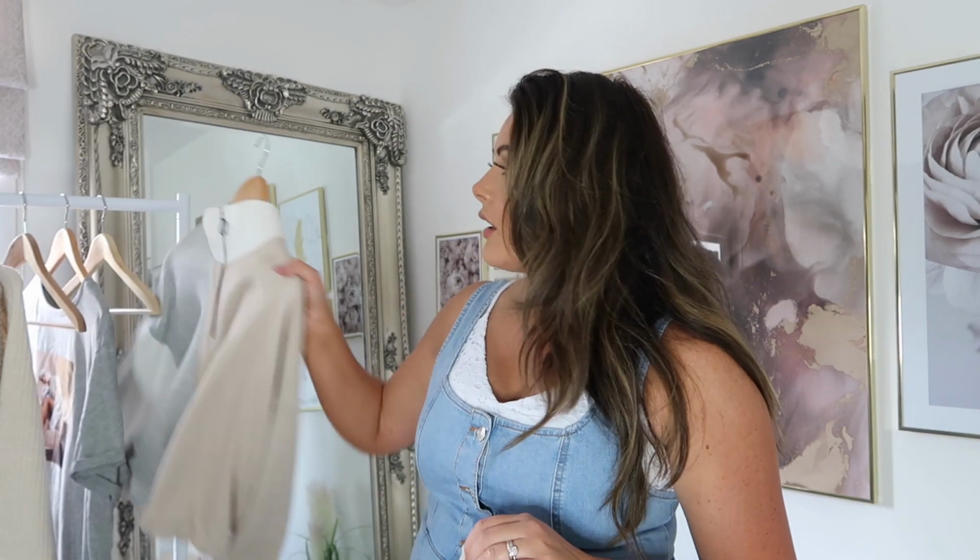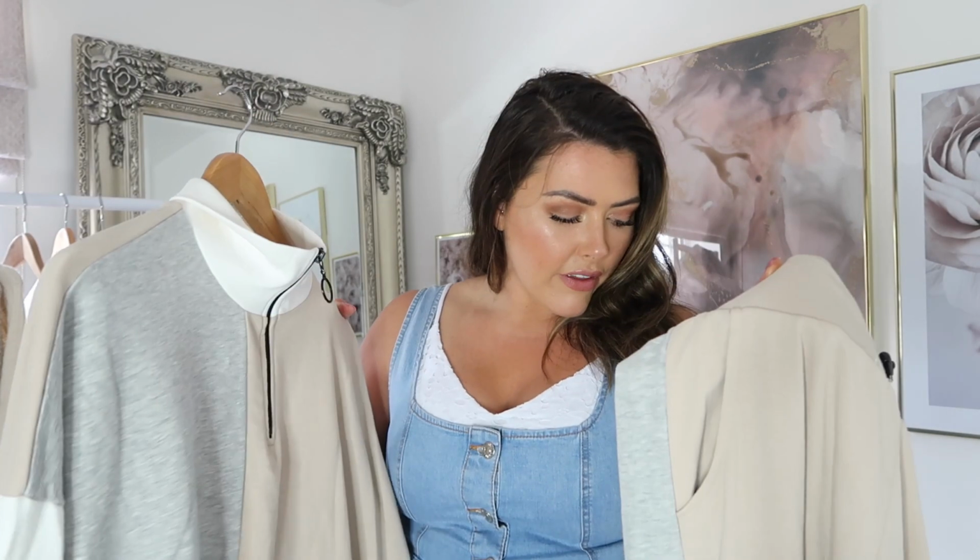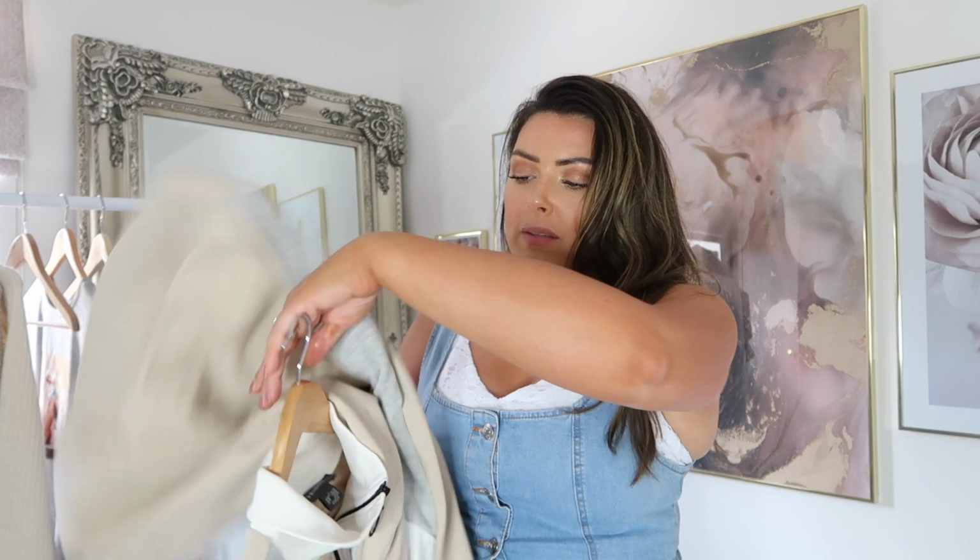How much was the jumper? The jumper was £10, so 18 for a joggy set. I think that's really good going. I love it. I've not tried it on yet, so here's hoping it'll look nice, but check it over on Instagram because I guarantee you within a day of this going live, I will have worn this.